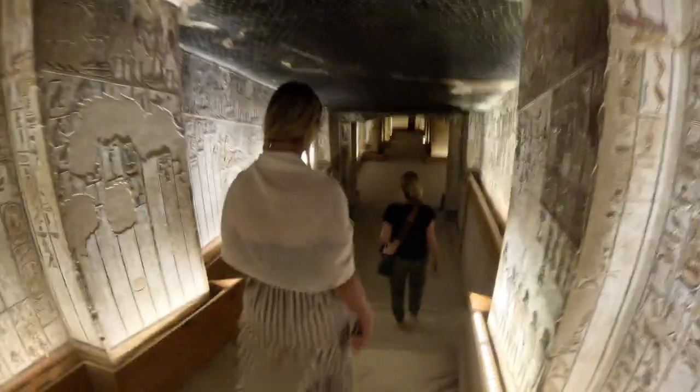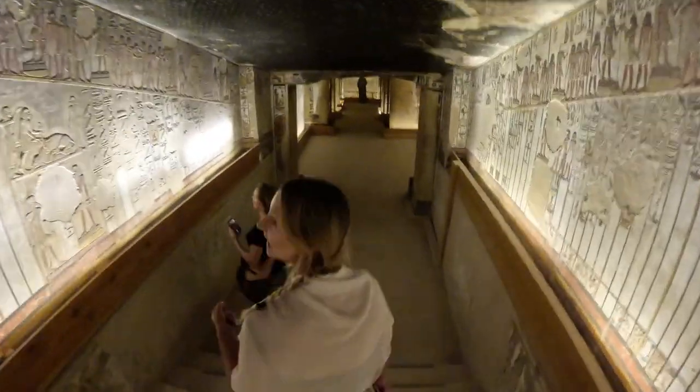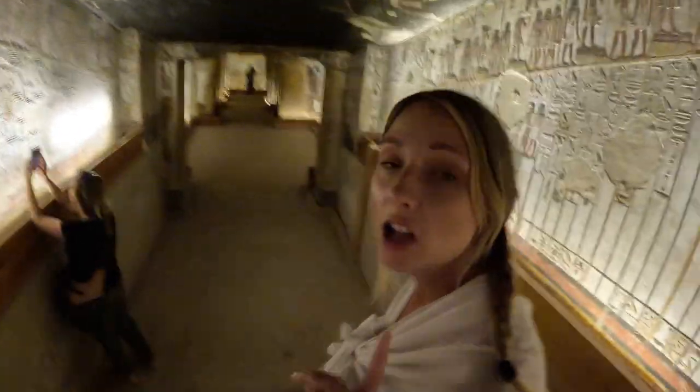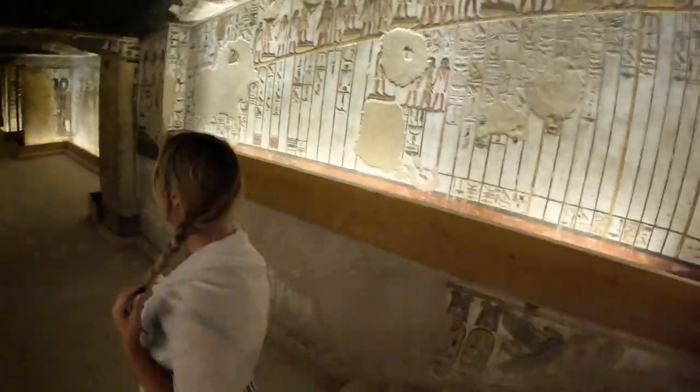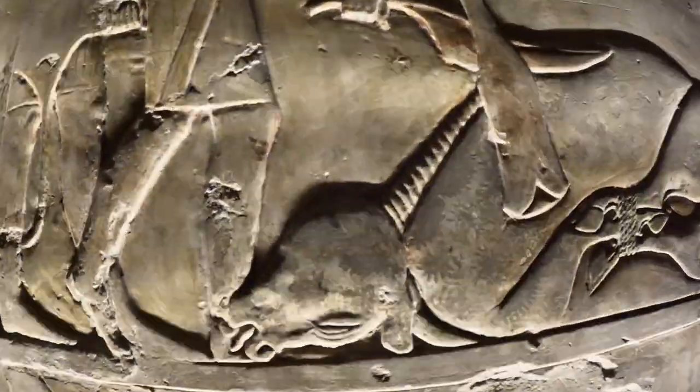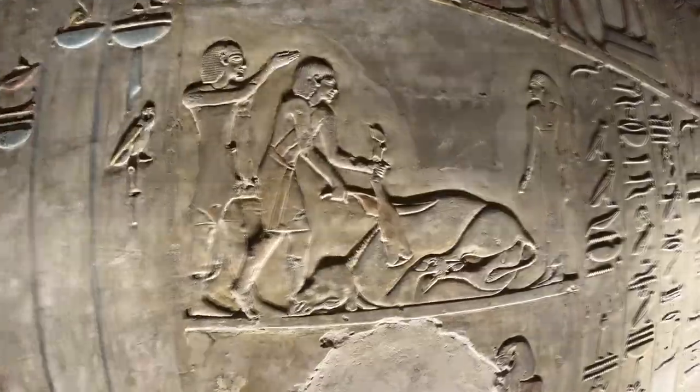So would you say it's worth the extraordinary price? I think, yeah. It's such a hard call. I don't know. It's either you pay it or you don't see it. So I guess it's worth it. Look right here. So right here is where they're actually killing a bull to eat. Oh my gosh, it's so neat to see their stories of their daily lives and what they did.